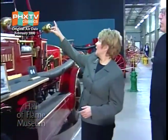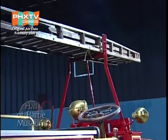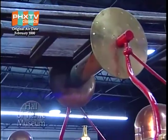No. Now, the ladder that's on here now, is that original? Yeah, that came with the rig. The English like to put their ladders up on top, and it's a ground ladder. Much as an American fire engine, a pumper, has a single ladder like that. It's actually a little bit easier to get to than the way they mounted most American ladders.